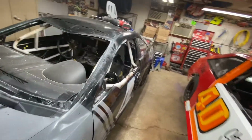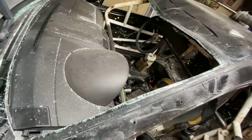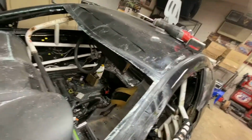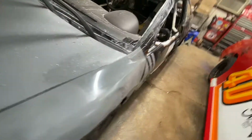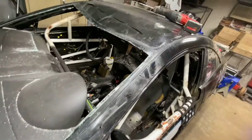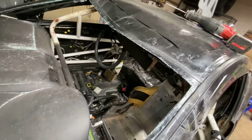Well, it may have been a little unorthodox, but it's out for the most part. There it is, still over here making a bunch of noise. She's pretty well used up at this point. So now we gotta go and figure out if we're gonna, or how, I guess. It's not if, it's how.